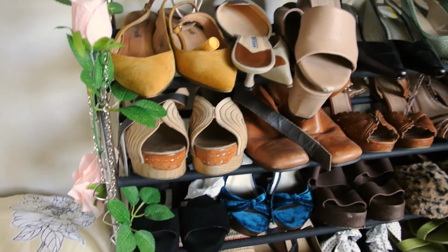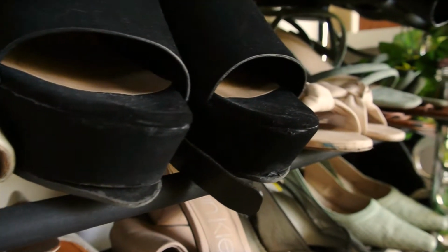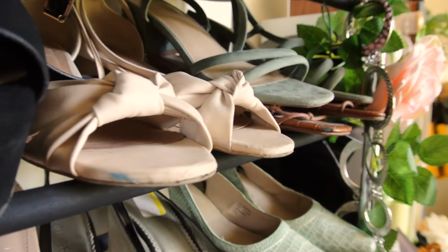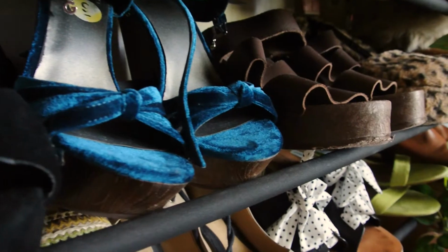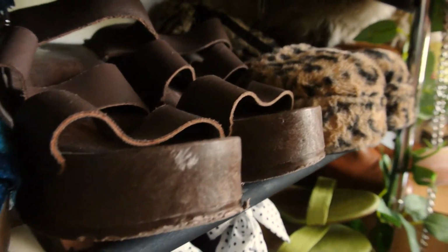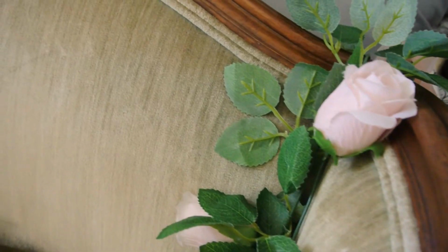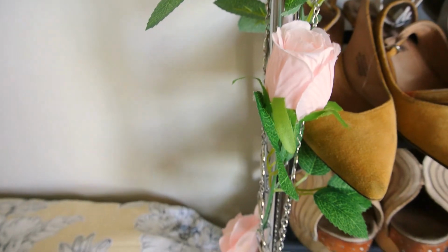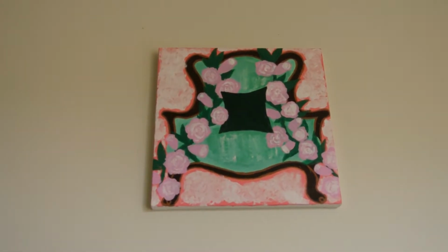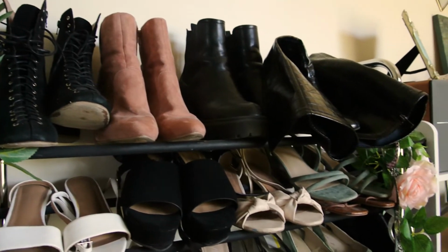This thing is literally filled up, like there is no room on this rack, but I literally bought this just because I needed more room to have shoes. I just didn't have room anywhere else, and also I really like my shoes, so I didn't mind putting them on display. And I added these pink rose vines, which are the same ones from my armchair, to make it a little less industrial and add a little more girliness to match with my room better. Right above my shoe rack is this little painting that I made of my armchair because I just love it that much.